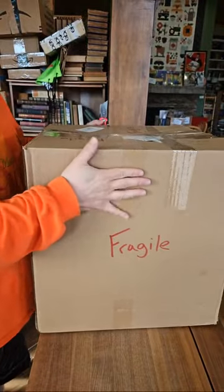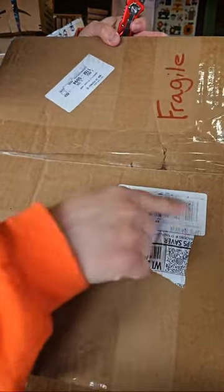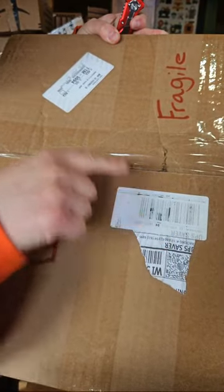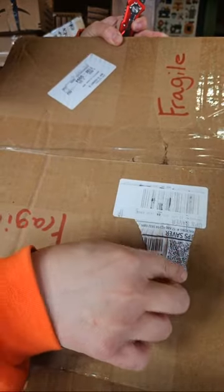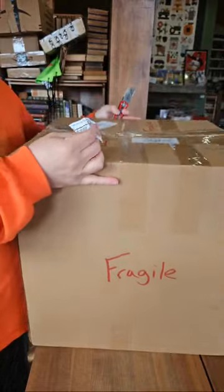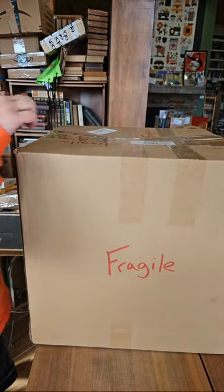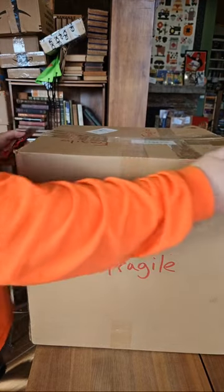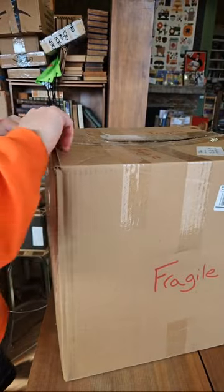eBay seller Animal Vet 52 for any of you that don't know. This big box actually came from the UK, and look, it came UPS, and this is all that survived of the label. They do have my address label up here, but this is all that survived of the original shipping label. Kind of crazy. Thank you, UPS, for also putting this other little extra label on your packages. Otherwise, this one definitely would have got lost.